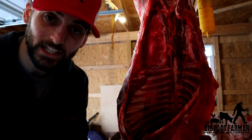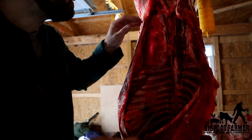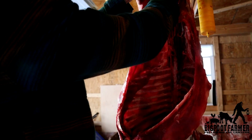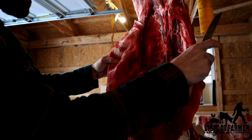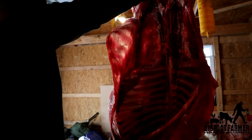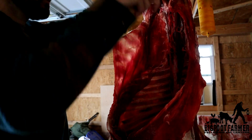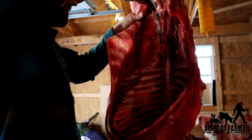This is just a fillet knife. I use it like all purpose, but what I want to do is get some extra room in here. Move back these. Now when you're cutting, you want to just try to cut in between the muscle. You want to save that whole muscle group. Now, these are going to start. Chris did a great job cleaning this out.